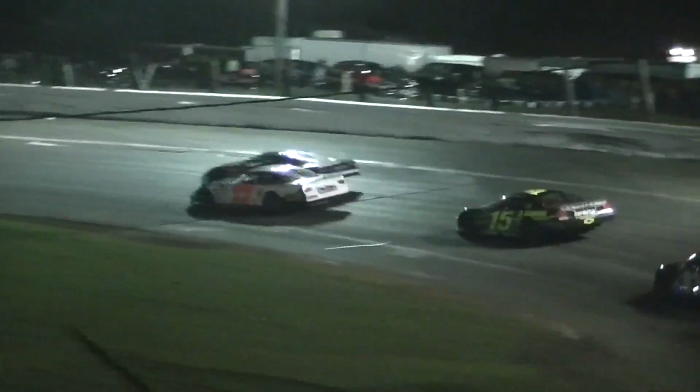The 17 right there, still to the inside. It's a colossal battle out of turn number 2. Thomas, he's got himself a fast car tonight. And trying to retaliate is Palmer. They almost got into each other, but no damage. As they swoop off the turn, here is Bruce Thomas Jr. fireballs his way into turn 2.